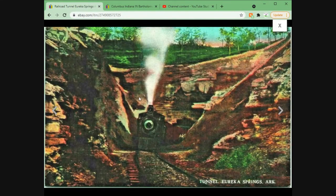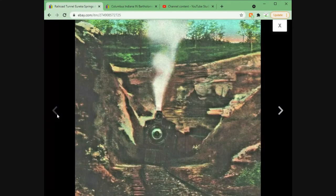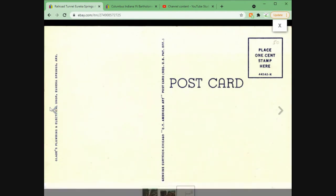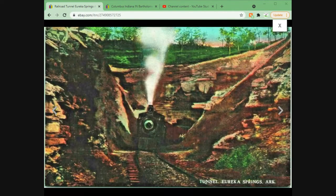We have Eureka Springs, Arkansas, the railroad tunnel approaching this town. This one I had to adjust because you couldn't see the scan. It was so dark. But yeah, this is a pre-white border. It's not, actually, my mistake. This is a linen postcard. I misspoke. Sold for $5.95 plus postage.